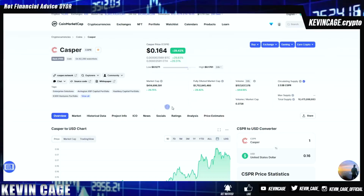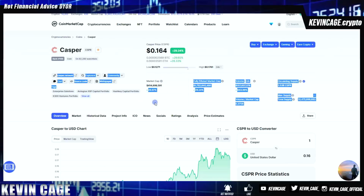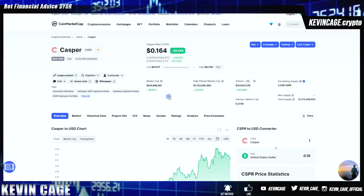But other things to consider for Casper and its price is, of course, the diluted market cap. I know some people see this as a negative thing, of course, with the token releases that could have really kind of a flatline effect on price or kind of downward sell pressure. However, I'm extremely bullish on this asset long term. There's over $100 million in 24-hour volume, up 600% today. Market cap not even at $500 million. I believe this asset is designed to be a multi-billion-dollar market cap in the future. So high hopes for this asset.